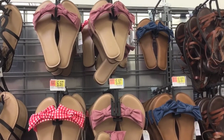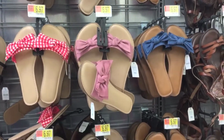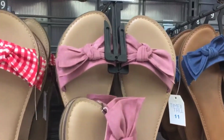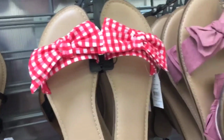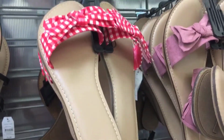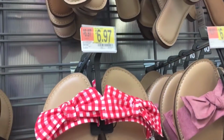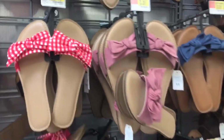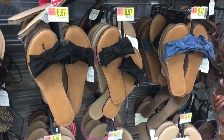I just found these adorable sandals from the Time and True line. Once again, they have really cute stuff. I really like this mauve pinky color, and I think I'm gonna get these gingham red ones. These are perfect for 4th of July, and they have a squishy sole too. They're only $6.97, so I think I'm gonna snag these. They also come in black and denim.